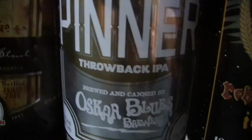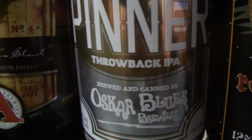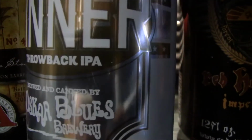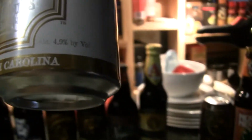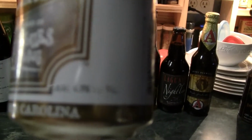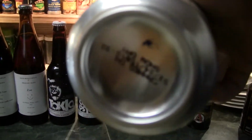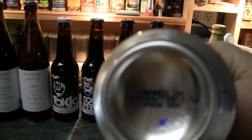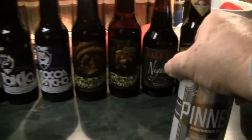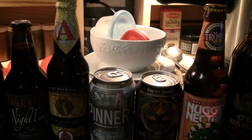And also from Oscar Blues, this is a brand new beer. I've not seen it before, and the guys brought this to my attention. This is a throwback IPA, which basically means it's a session beer. This is only a 4.9% ABV beer, and what got my attention was the canned on date on the bottom of it. This beer is like 3 days old. This was put in a can 3 days ago, so it doesn't get a whole lot fresher than that unless you're really close to the brewery.